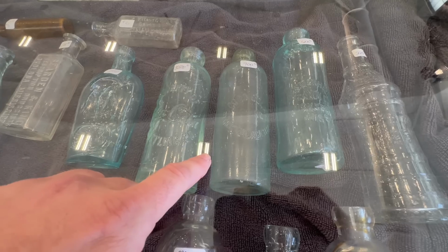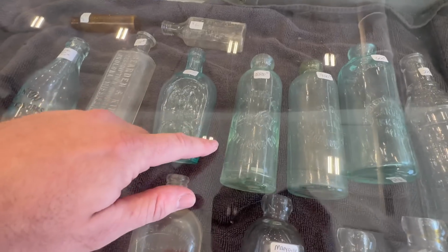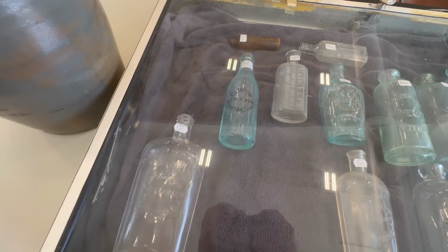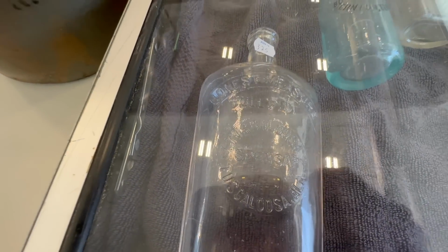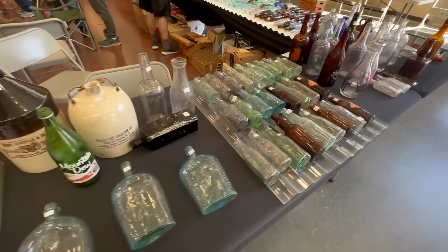There's a Coca-Cola from Chattanooga. It does have some lip damage, that's why it's 900. This one's 5,500. Beautiful little flask. There's another one of those Tuscaloosa dispensaries like the one we dug. See, they've got 325 on it. Really rare flask. I was super excited whenever I dug mine.